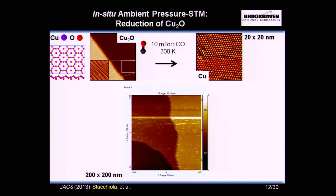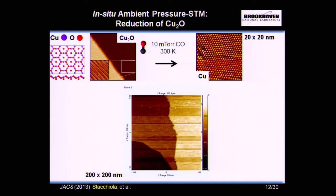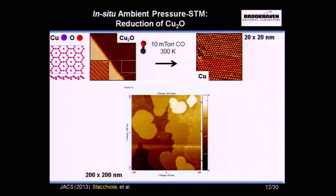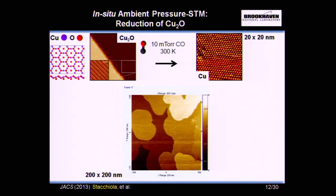As we introduce the carbon monoxide, we see that we start to make fronts of metallic copper, primarily from the steps between 2 terraces, but also in the middle of the terraces. If we stop here, we can see that in between the metal islands and the oxide terraces, there is a region that has a different contrast, and we will get to it later. But if we continue the reaction to completion, we can see that at the end of the reduction of the oxide, we end with a surface that is fully metallic, and the morphology has been completely altered from the initial surface that we had to start the reaction.